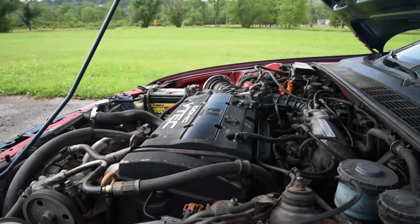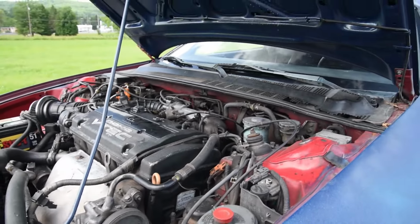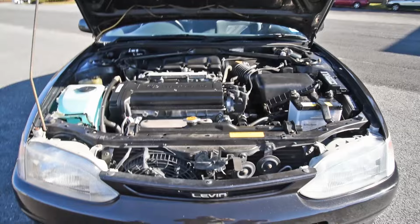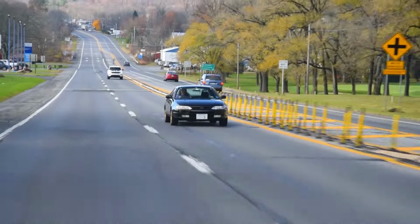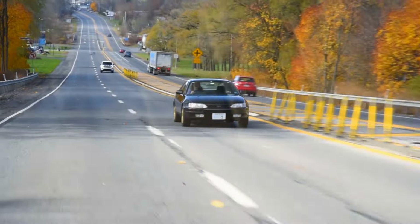Now, a Prelude's B series is better than a blacktop. The blacktop doesn't rev as fast or as hard as a Honda B series, and the cam profile is less aggressive on the Toyota. But the 4AGE blacktop is smoother. It's better for being nice to your passengers.